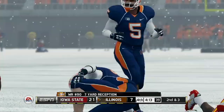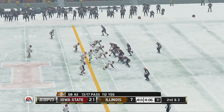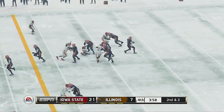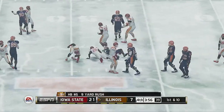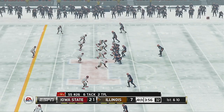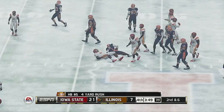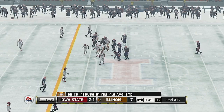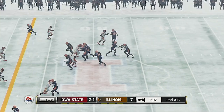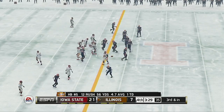Off balance throw, got him anyway. Very good tackle in space. About 6 yards on the play. Well, he really didn't have to do too much there to give himself a little room to make the catch. Gets out to around the 48. Run up the middle. Call it a gain of 5 yards. That'll bring up third and inches.